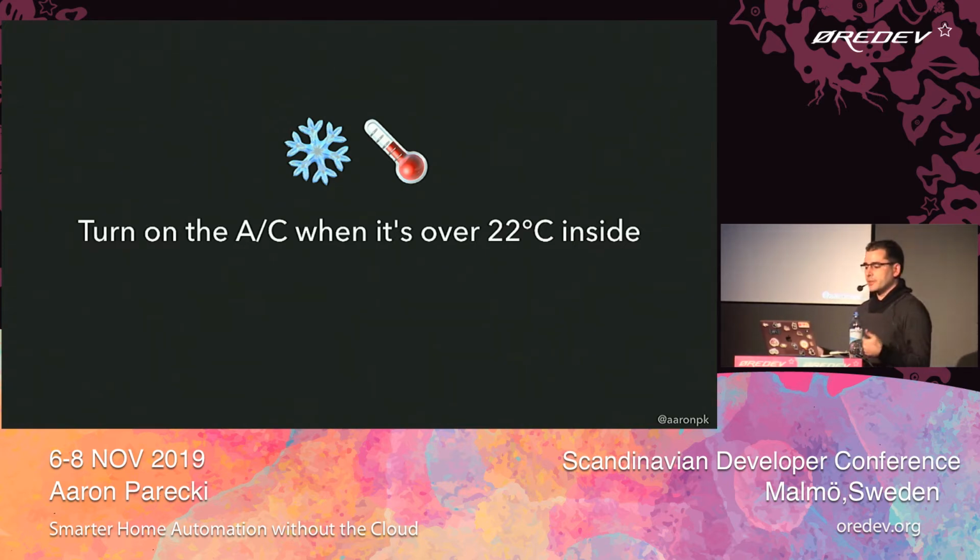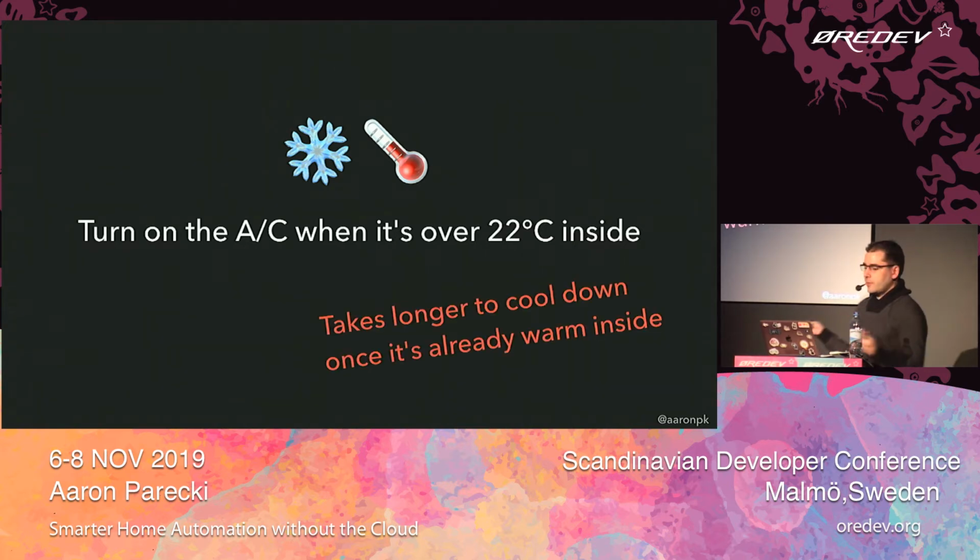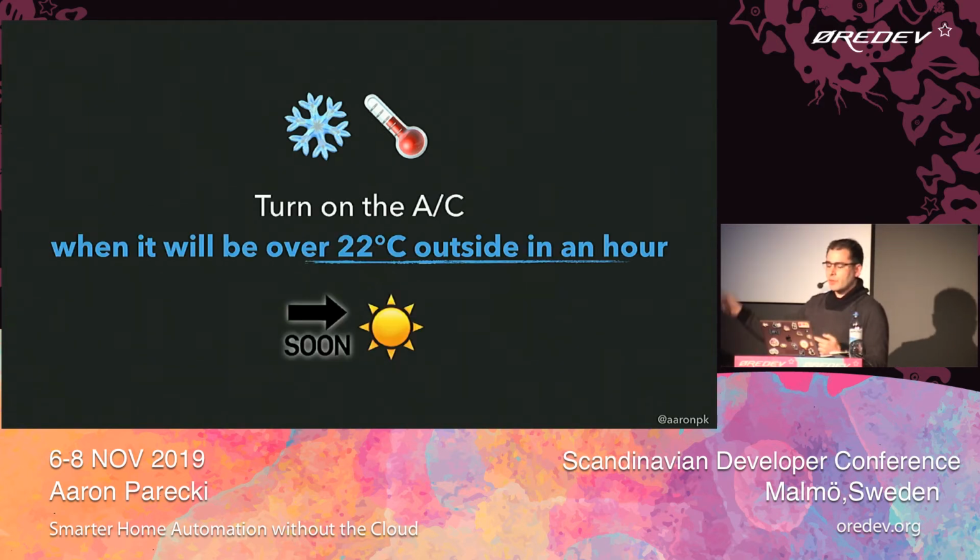What you actually wanted to do was, this is a problem because as soon as it's already that hot, it takes more energy to cool back down to the desired temperature. You actually wanted to anticipate it getting warm and start the AC before it got too warm so that you can save energy. So you actually want to look at the forecast and say, if it's going to be warm outside in the next hour, start the AC now so that you can get ahead of that cooling, right?